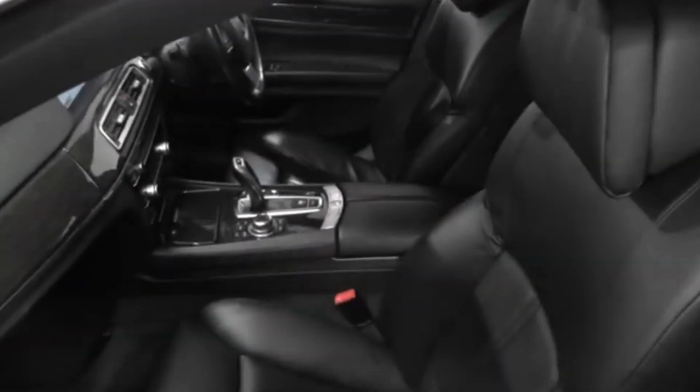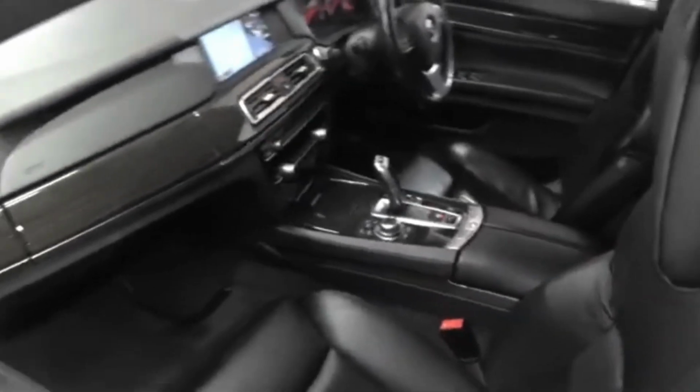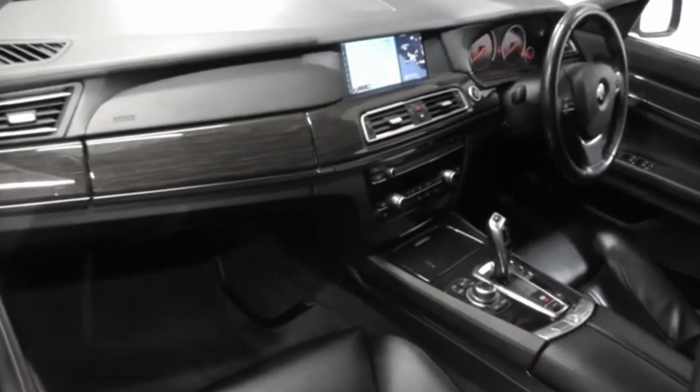Moving on to our next car and staying with the German manufacturers, we have the BMW 7 Series. This particular 7 Series was produced from years 2009-2015. The 7 Series diesel engine came in both the 730D and the 740D.